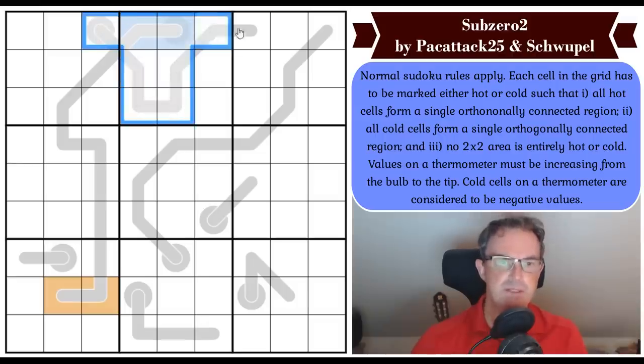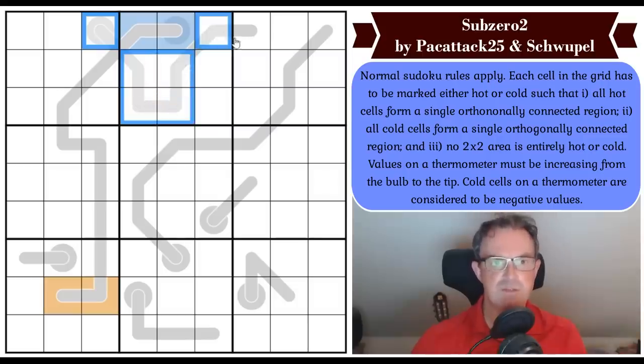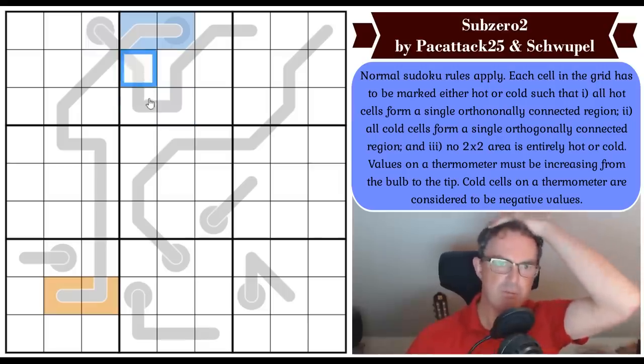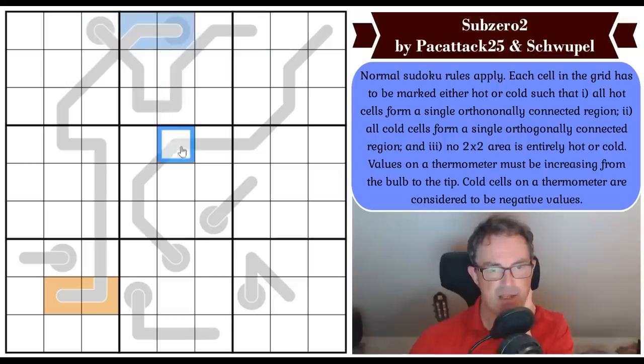I was tempted to say that that must be a 9-cell region, because normally on thermometers, of course, these digits would all be different. But here, that's not the case, I don't think. Because imagine if that was cold and that was hot, then they could be the same number. If that's 3 and that's 3, but that's minus 3 and that's positive 3, 4, I might have got the number wrong, 3, 4, 5, 6, 7, no, that could work. So this isn't an extra region, and that thought has just confused me further.